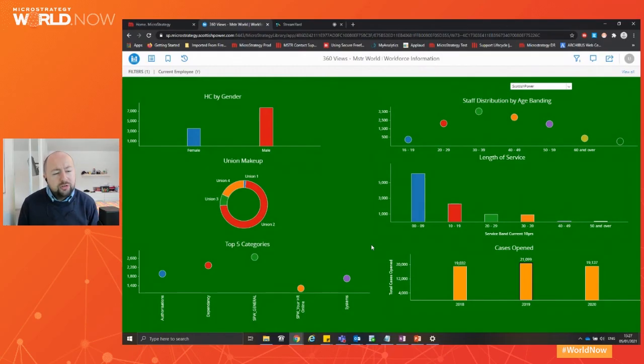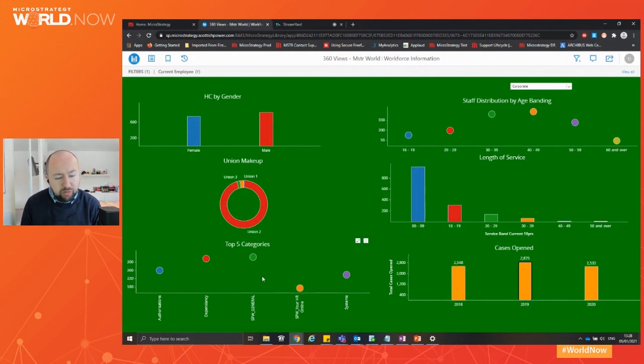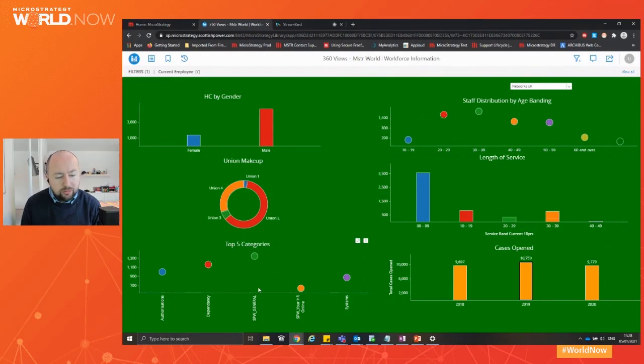Then at the bottom, we tried to do something a bit different. So we're looking at business interactions with HR via our case management system. So we can see our top 5 categories of interaction for the business as a whole. We can see we have authorizations, dependency, general, HR online, and systems. But then maybe we want to look for a specific business. We again have the ability to do that, to filter. If we look at corporate, the picture stays pretty much the same. If we go to look at networks, we can see there's a slight change.